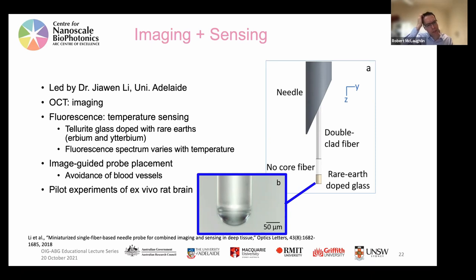So we demonstrated this in an experiment in a publication where we were looking in a rat brain, where we could both take an OCT image of the structure of the rat brain, and also we could measure the temperature at particular points. And the goal there was we wanted to use the OCT to make sure that we were measuring temperature at the right spot.